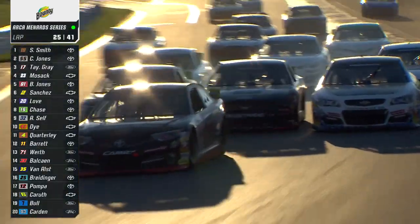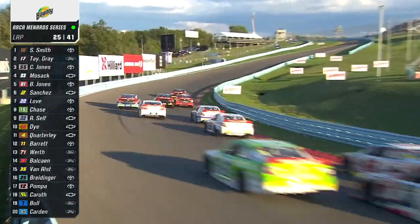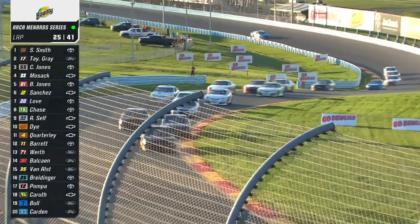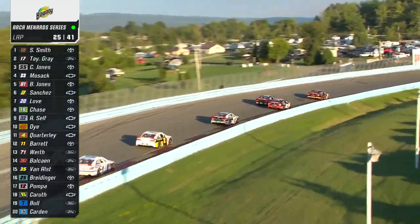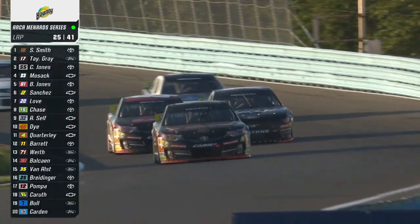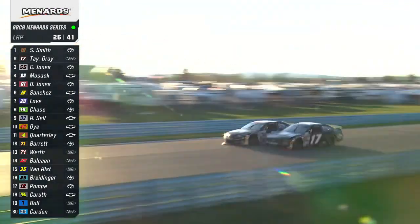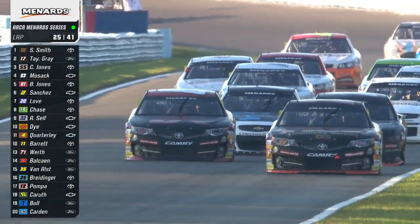You see what kind of chaos it caused by the 55 restarting up front there. Brandon Jones taking advantage of that, working his way up to second as Taylor Gray says, I'm going to take that spot, and we'll see if he lays off the side draft this time around. Yeah, Brandon Jones is used to being in these spots right here.